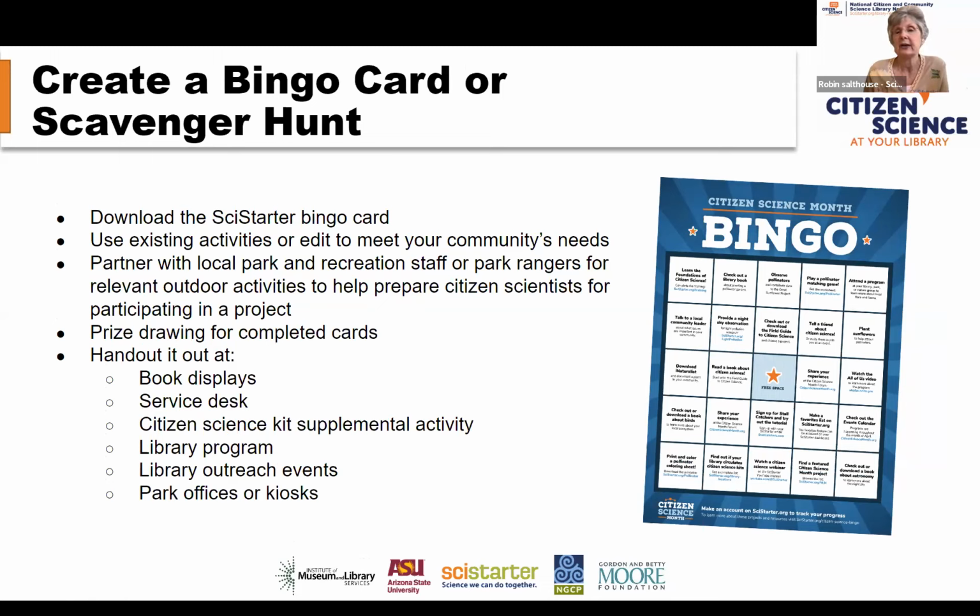Again, scavenger hunts or bingos are a great thing to put in your book displays at the front service desk. Maybe have them available at programs just to keep the interest and preparation of getting involved in citizen science handy for your community. And don't forget to coordinate and partner with some of your local subject experts in the Parks and Rec department. Maybe you have even a federal or state park nearby that can help you expand or change up these scavenger hunt or bingo cards to meet your community needs.